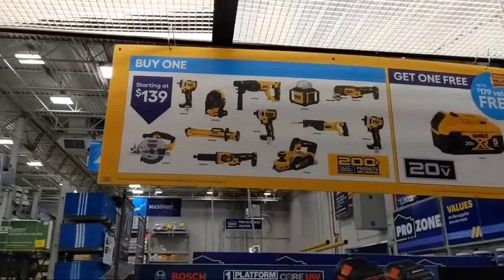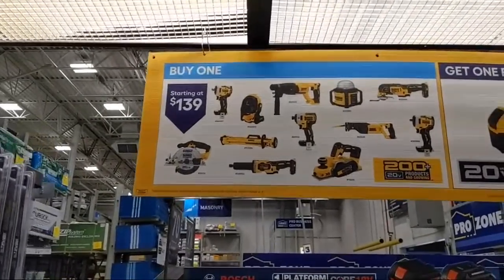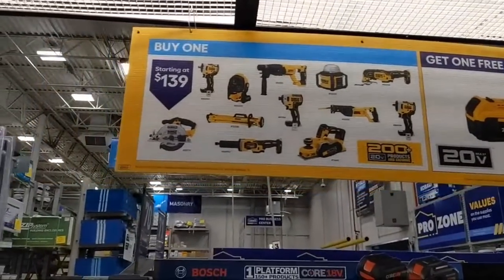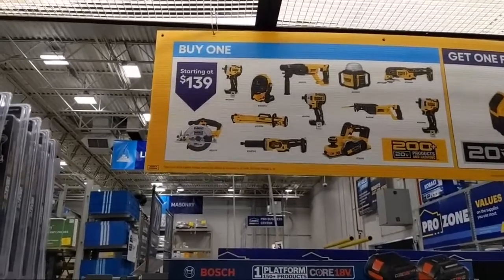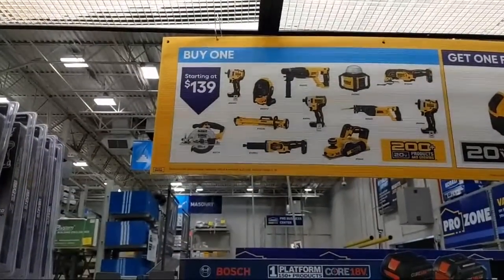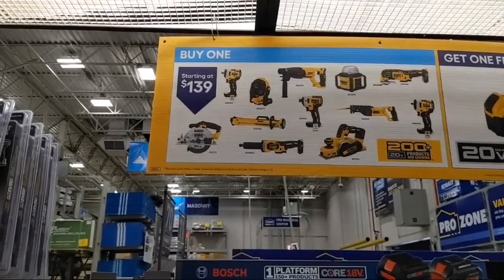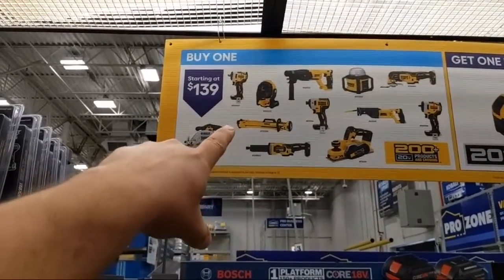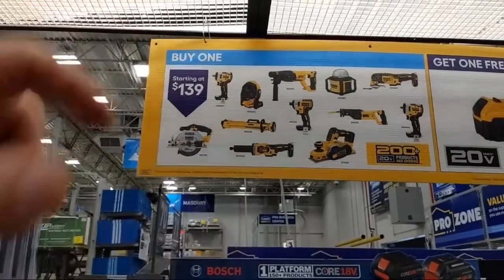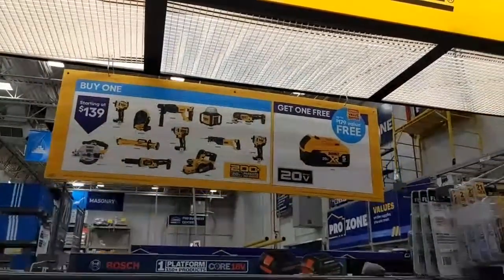So here it is. They're still running the buy one, get one free. So it's a BOGO deal. If you buy any one of those bare tools, you see your selection of bare tools, you're going to get a free 5 amp hour battery. I dig it. If I had to buy them in order, I probably would go with rotary hammer first, oscillating multi-tool second, light, and that'd be it. Hashtag just saying. Those would be my favorites, my top three to get me that 5 amp hour battery.